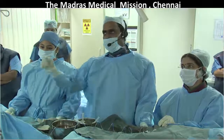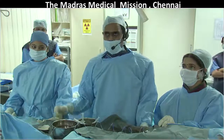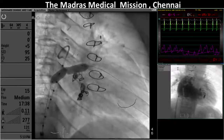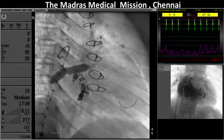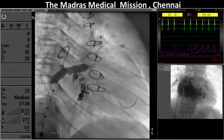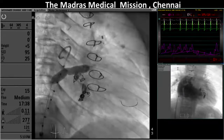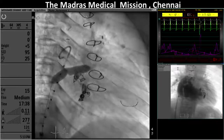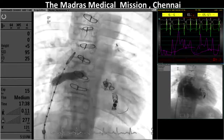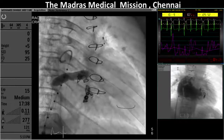So we again repeated the hemodynamics today. Show the angio. We show the angio live. When we occluded today, we got the same hemodynamics. The Fontan pressures are 13 millimeters of mercury, and on occlusion it rises to 16. The atrial pressures are quite low, about 5. We have a transpulmonary gradient of 8. Next picture. The waist of the balloon was measuring about 8 millimeters. It's a very compliant balloon. Next.